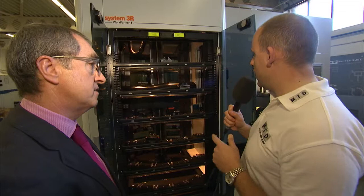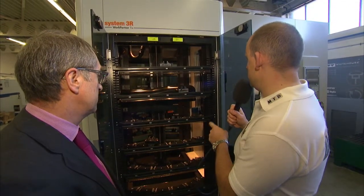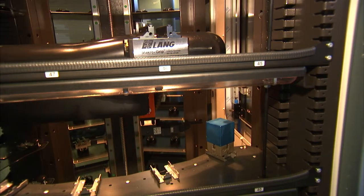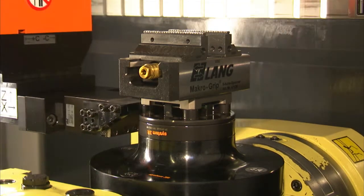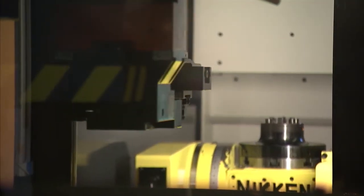That's correct. And the loading time to actually take a part from this pallet system onto the machine, have you any idea how long that takes? Yes, in this case it takes 40 seconds. It's got a single gripper. It can accommodate weights up to 50 kilograms. But the system is also available with a twin gripper, so it can then pre-select the pallet prior to changing. In that case, it would take 20 seconds.